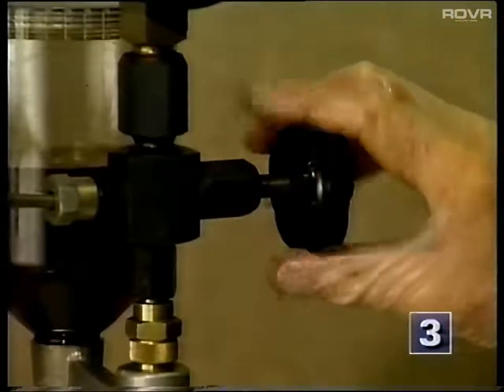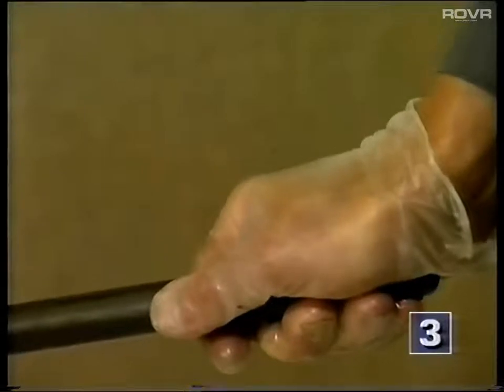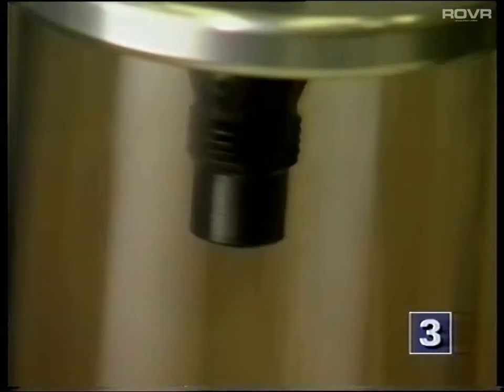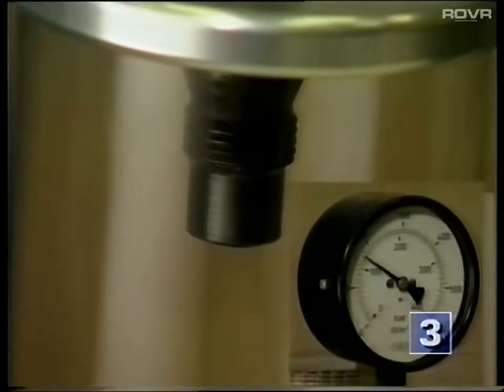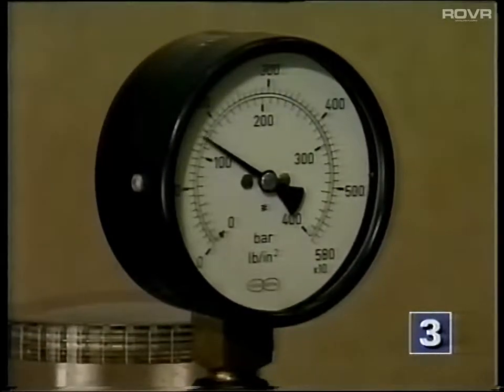With the gauge valve open, pump the handle slowly and note the pressure at which the injector sprays or breaks. The correct breaking pressure should be accompanied by a cone-shaped atomized spray from the nozzle. The pressures for both used and new injectors are shown in the manual.